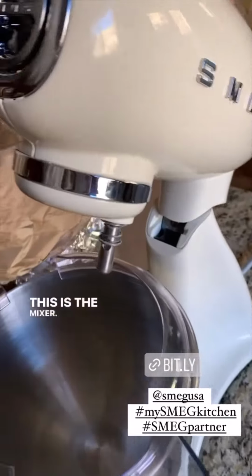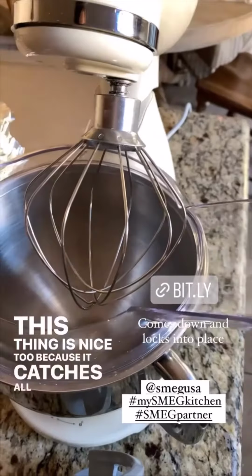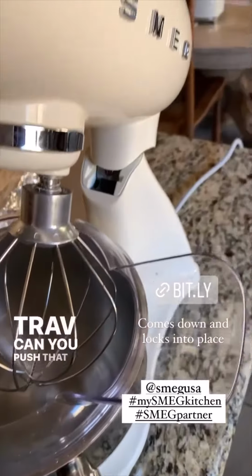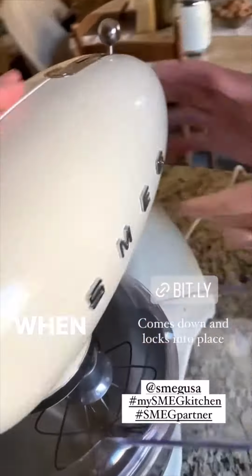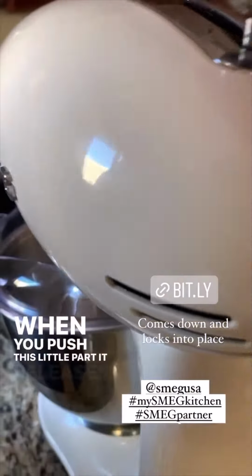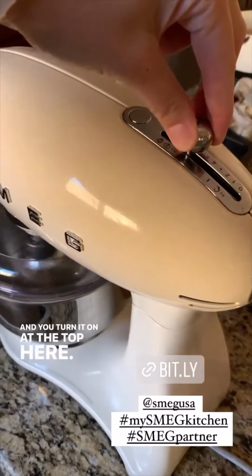This is the mixer. It's so nice. It comes with all these attachments. This thing is nice too because it catches all the extras and it doesn't splash over the sides. Trav, can you push that little thing on the back? Trav's my assistant. When you push this little part, it releases it and it comes down. And you turn it on at the top here.